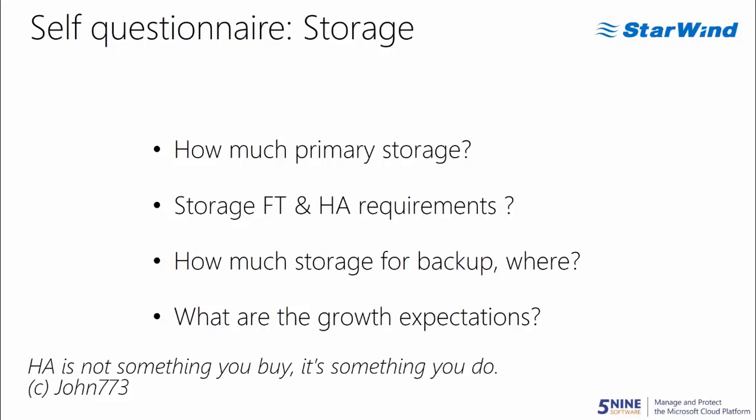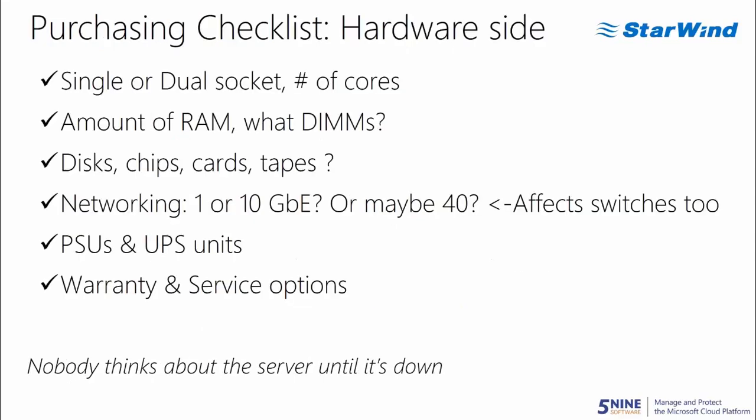And finally, what are the growth expectations? You know that you need 4 terabytes today, but what will the storage requirement be in a year, in 2 years, in 3 years, or effectively throughout the hardware or the whole solution life cycle you planned on paper? This is something you need to thoroughly plan to make sure that you don't stand in front of your management in a year saying, well, we didn't actually want it to grow that big, or we didn't anticipate that. So that is also important.